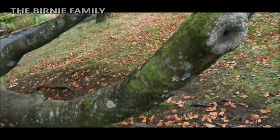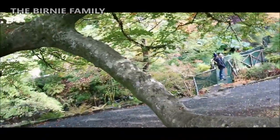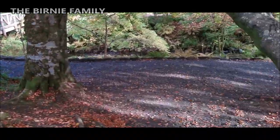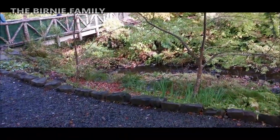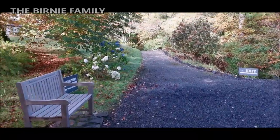Just back over. Look at this tree. This tree branch. It's just a monster. Yeah, so the exit's this way, guys. We're sort of heading back towards the water again. And hopefully, guys, we'll end up back at the castle and I can give you another great look. Yeah, that should be a great tour.